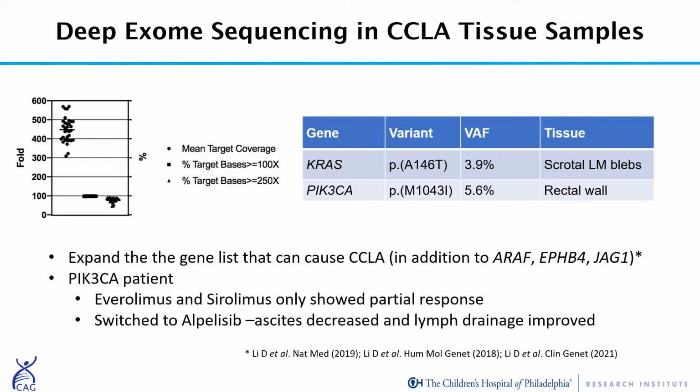This expands the causal pathogenic variant gene list for the CCLA, in addition to 3 genes that we have previously reported. For the PIK3CA patient, before we identified the variant, mTOR inhibitors everolimus and sirolimus were attempted, but there was only a partial response. With the identification of the PIK3CA variant, the patient switched to the PI3K inhibitor alpelisib, which significantly improved the symptoms. Lymph drainage and her ascites decreased. This highlights a success with molecular-guided clinical management.